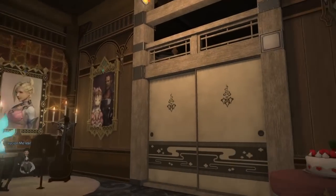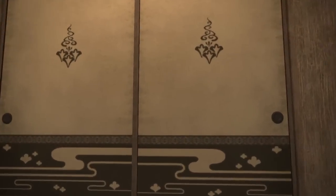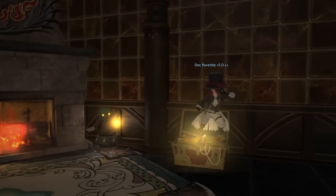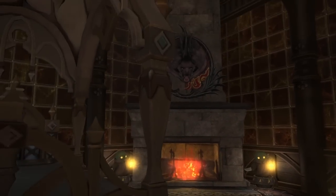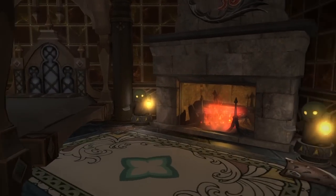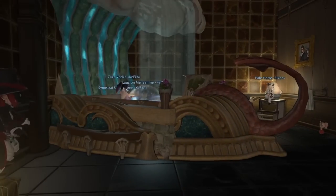Yeah. So let's see what's over here. We've got some cake and some sweets. No Lalafell can live without them. They're like a staple. So again, setting off corners with the floating trick. I like the bedroom. It's really cool. I love the symmetry and everything that goes on in this small. It feels so full everywhere.